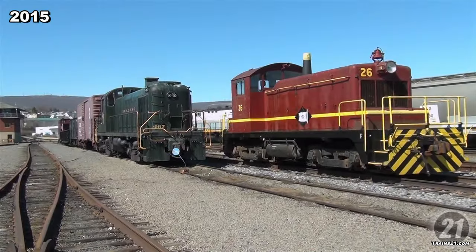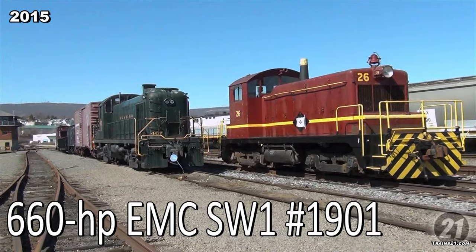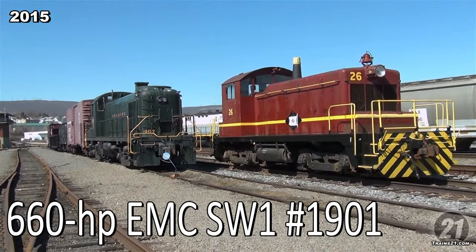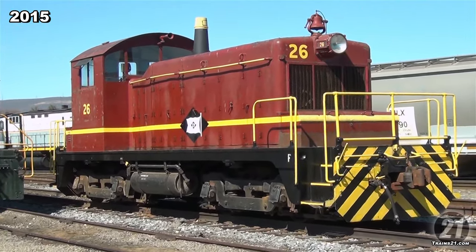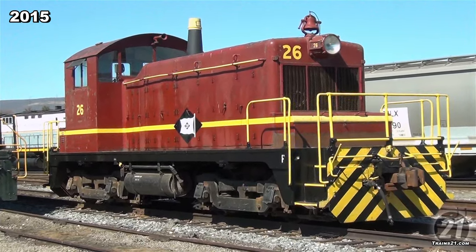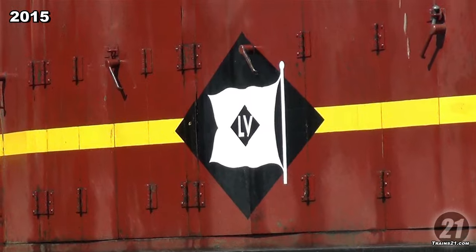The 660 horsepower Electromotive Corporation SW1 in-cab switcher number 1901, that was a mouthful, has an incredible life story. It was built in an astonishing 1939, the same year that the FT streamline diesel freight unit was introduced by EMC. The FT diesel is the engine that single-handedly wiped out the steam locomotive.